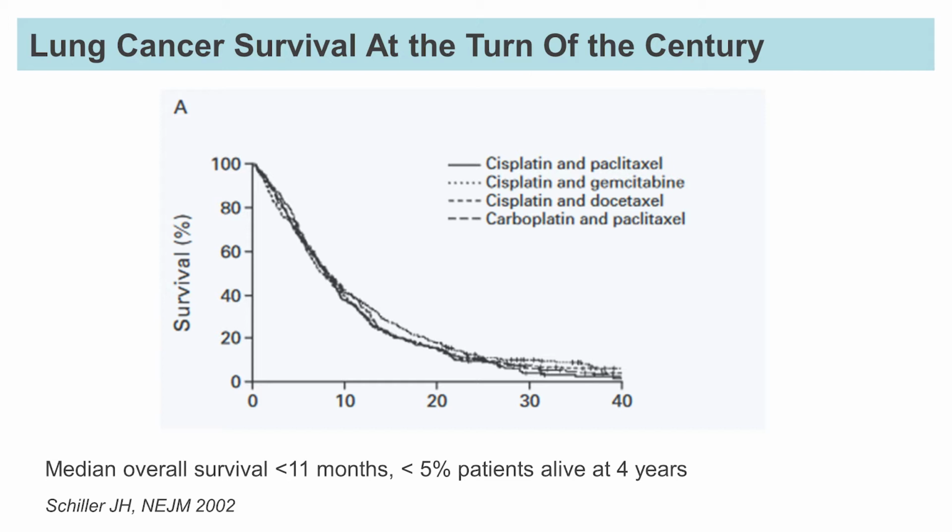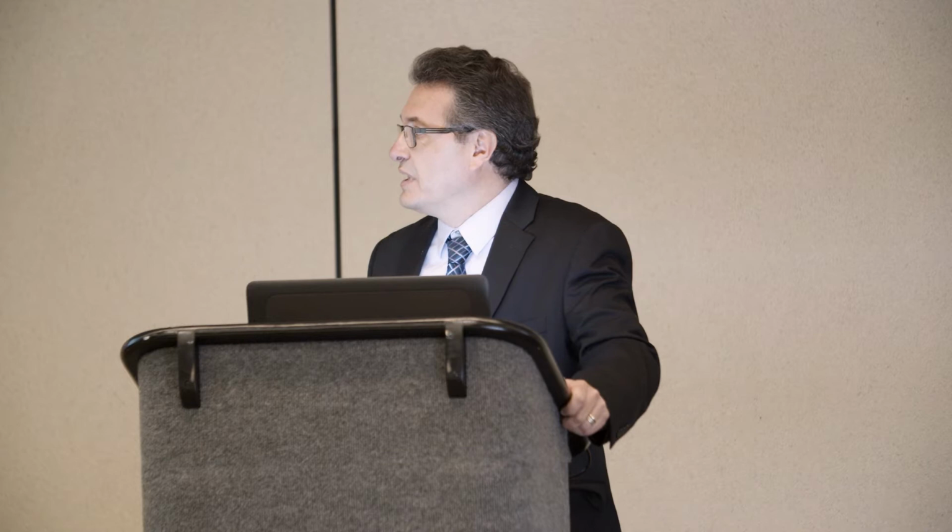What this study demonstrated is that no matter what treatment we chose, no matter what platinum-based doublet we were using at that time, which was the gold standard for treatment, the outcomes were just as terrible, with a median overall survival of less than 11 months and less than 5% of the patients alive at 4 years. Fortunately, things have changed, and things have changed through two major breakthroughs in lung cancer treatment.